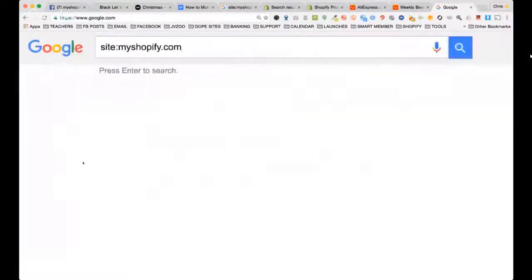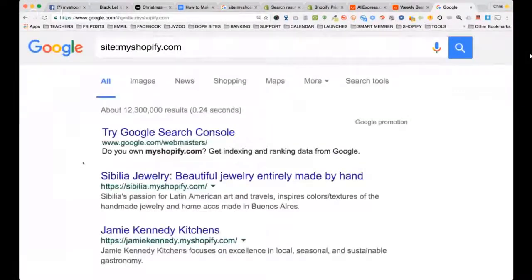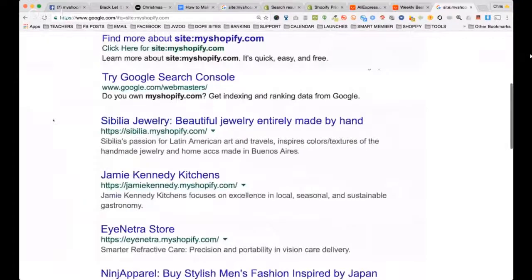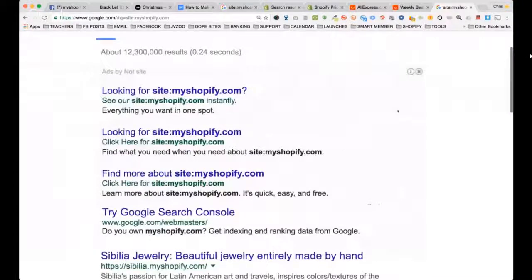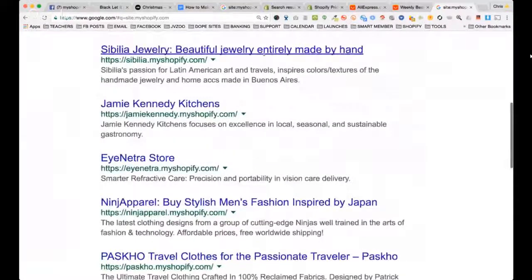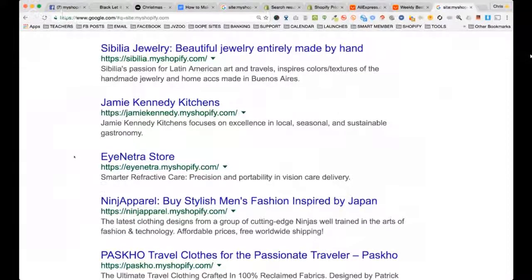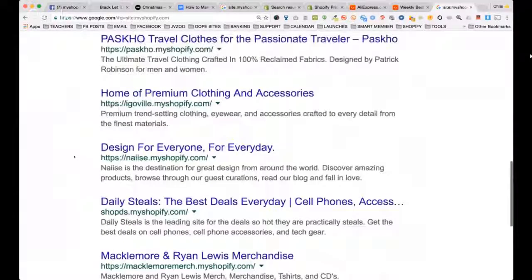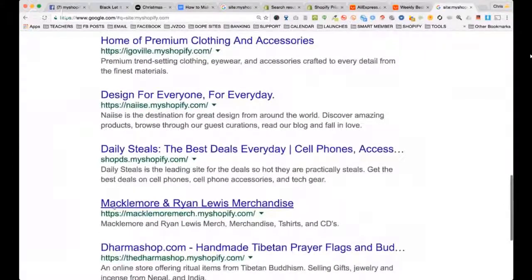Okay. Now, when you hit enter, it brings up 12 million results, okay? So these are a bunch of sites. First, go past these ads. This block with the pink background, these are ads. So don't worry about that, okay? But now look at all these sites. Here's Sibilia Jewelry, beautiful jewelry made by hand. Jamie Kennedy Kitchens, Netra Store, Ninja Apparel, stylish men's fashion inspired by Japan. Now, this doesn't mean any of this stuff is good. Who knows what the stores look like? But what you could do is just start going through here, okay? And look, even celebrities are selling on Shopify, okay? So you can go through here and you can start getting ideas.